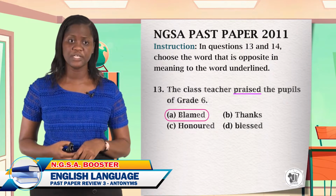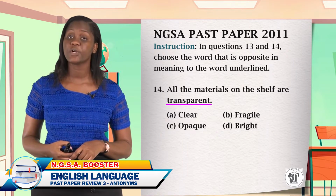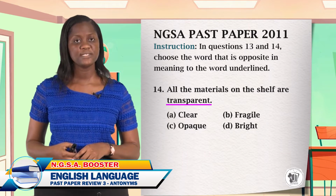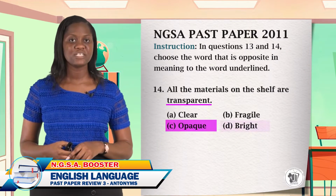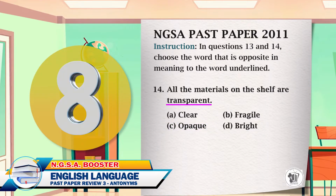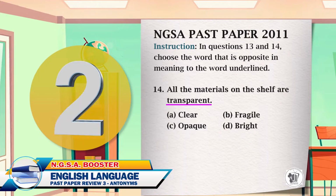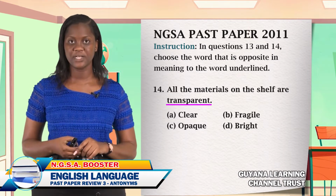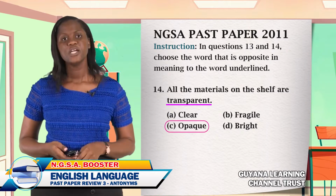Let's move on to number 14. All the materials on the shelf are transparent. Transparent is our underlined word. We're looking for an opposite of transparent. Our options: A, clear, B, fragile, C, opaque, or D, bright. We know for sure that A, clear, is the synonym of transparent. However, the opposite can be found at C, opaque. So let's move on.